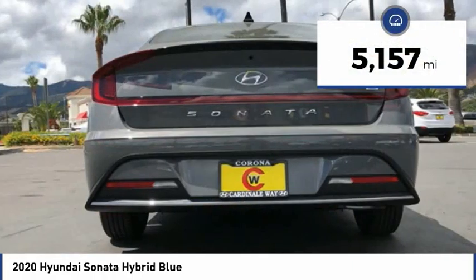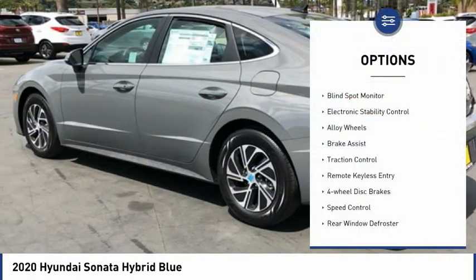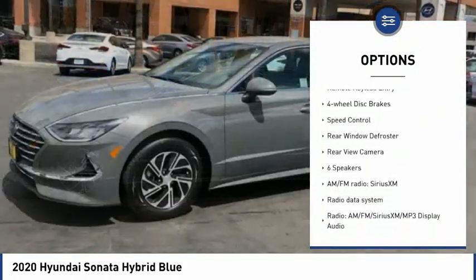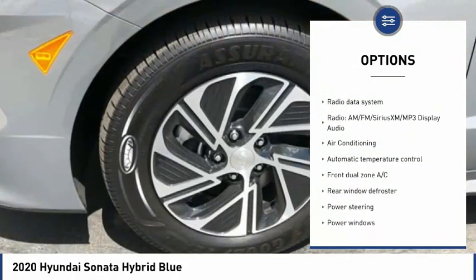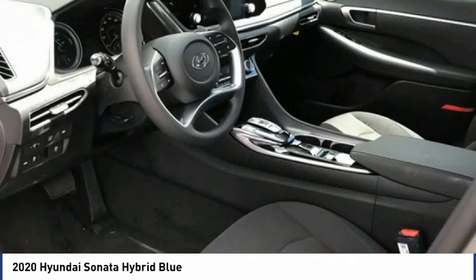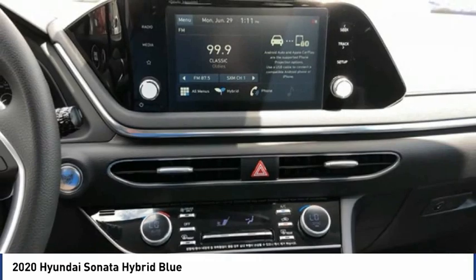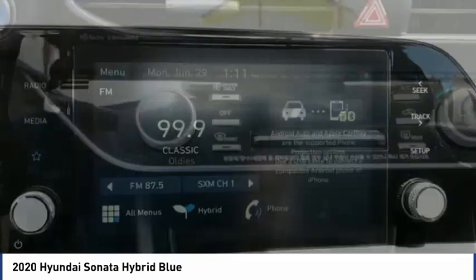More power, less fuel, no guilt, and is priced below $25,000. This vehicle has less than 6,000 miles. Here are some of this vehicle's great options: blind spot monitor, electronic stability control, alloy wheels, brake assist, traction control, remote keyless entry, four-wheel disc brakes, speed control, rear window defroster, rear view camera. If you like it online, you'll love it in your driveway. Take it for a spin today.